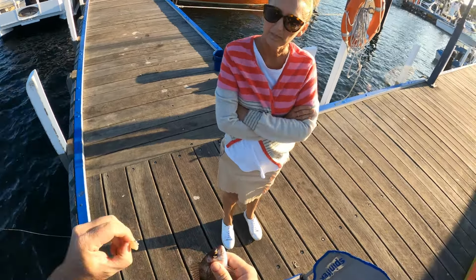Go on, bite her, bite her, bite her. Oh, he's only got little teeth. You'll scream, you will. Those teeth barely grabbed on. Yeah, I can feel. They grabbed on that time.